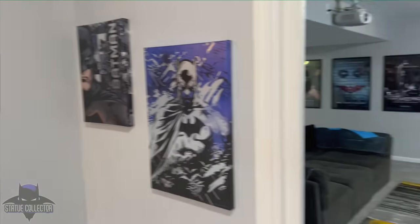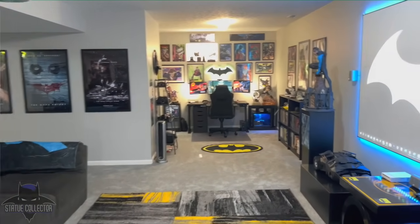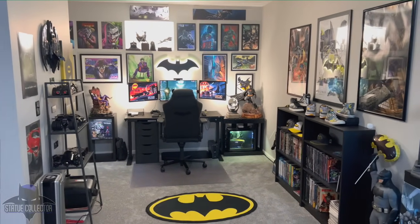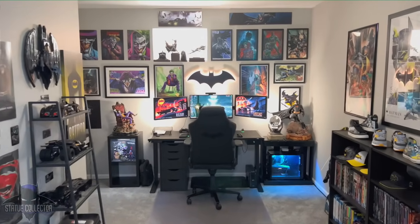All right, so that's the pool hall. And then if we come over here, this is my office space and gaming area. I do work from home full time, and so I spend a lot of time down here. So this is my home office setup. And like I said, gaming area, I do game online as well.